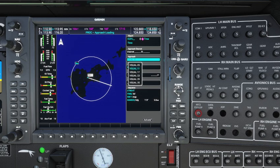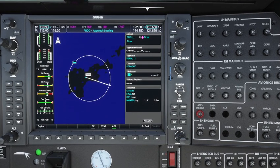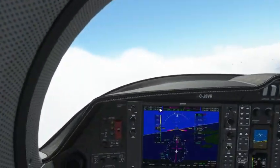And 1129. Looks like you'd take 11 in. Guys, we're gonna do 11. Visual runway 11. Go ahead and punch that in there. Straight, minimum's off. Oops. Manually select, that's what that means. Activate. Okay, so that's not gonna adjust us, is it? A little bit.